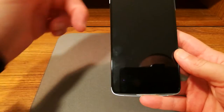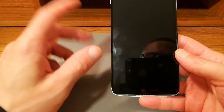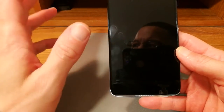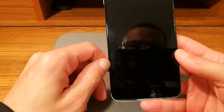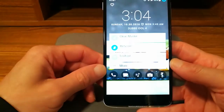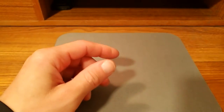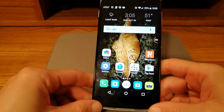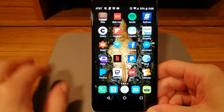Starting with the front of the phone, again, we've got the 5.2-inch full 1080p display, and this display is beautiful. I find it very interesting that a lot of people will slam a phone because it doesn't have a quad HD display. But look at this display. Double tap to unlock it. Hold on, let me go ahead and get into it real quick. Okay, look at this display. Full 1080p display. I mean, this is absolutely gorgeous. You see how snappy the phone is?